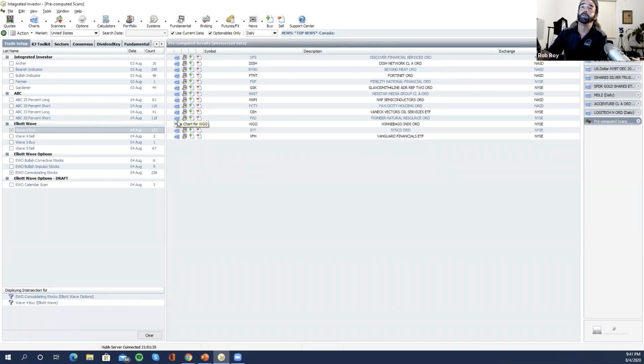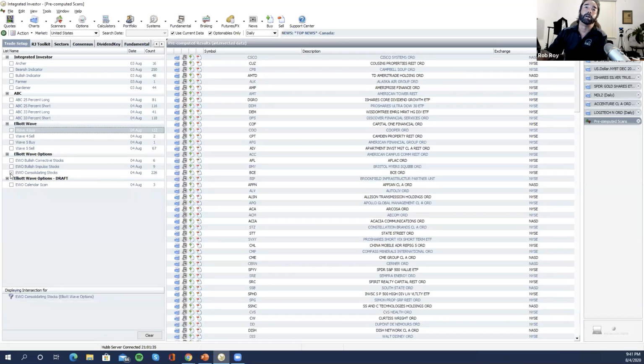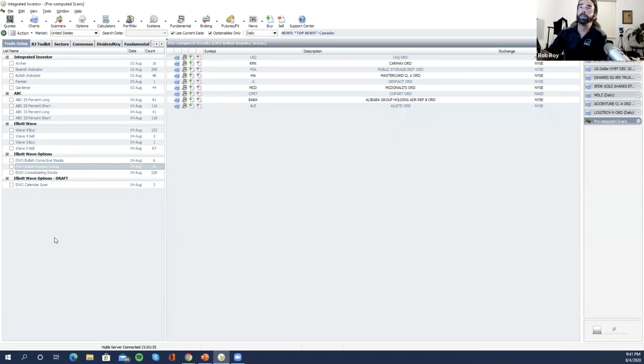you have 1, 2, 3, 4, 5, 6, 7, 8, 9, 10, 11, 12, 13, 14. So you have 14 results instead of 226, or 14 results instead of 122 of stocks that are within wave 4 patterns. Now this is traditional Elliott wave rules. That's not necessarily my rules included in there. So let's go back over here and look at the impulse stocks and see what we want to find for our case study today.